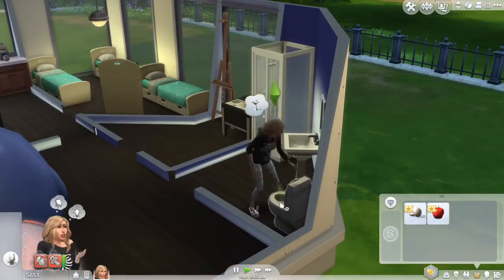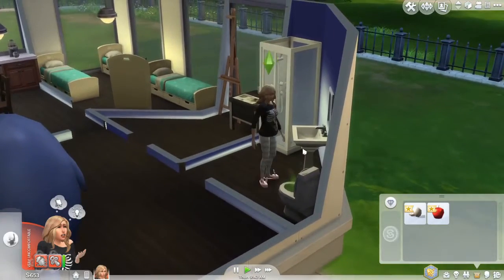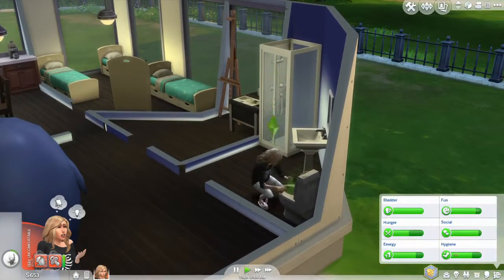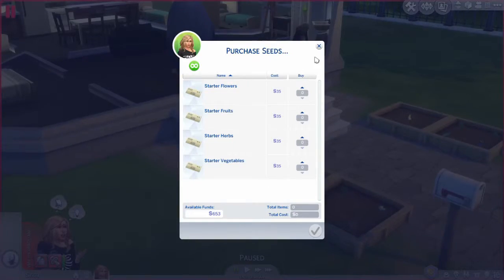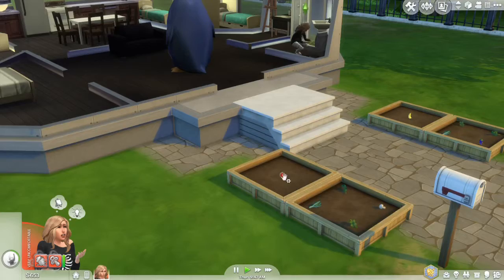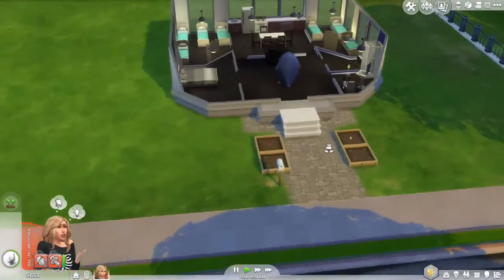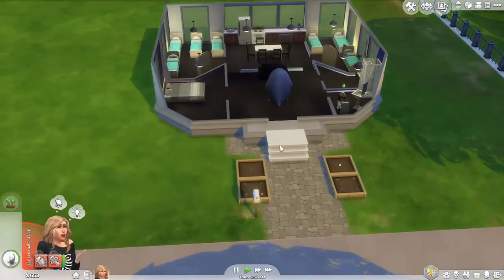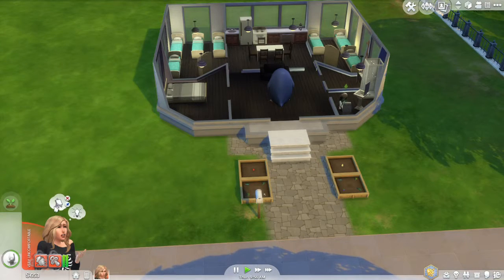Aww. You're really not feeling good. Aww, and I need to clean that. Alright, you're feeling fine now-ish. I don't need to purchase more seeds. So, let's plant everything and gain the gardening skill, and also start to have beautiful plants outside our house. You get a skill, you can sell it, you can eat it, it's going to be amazing.